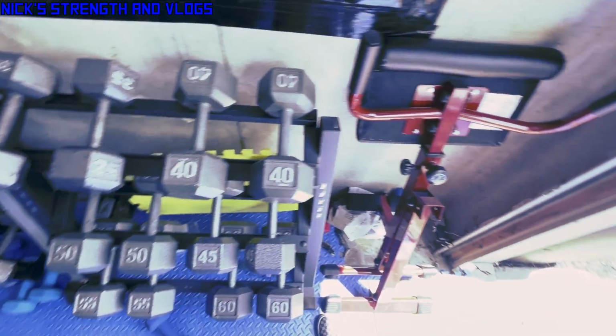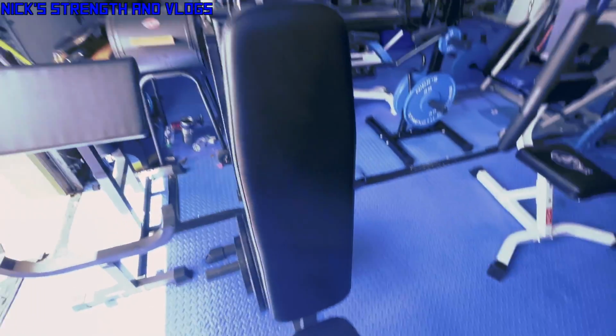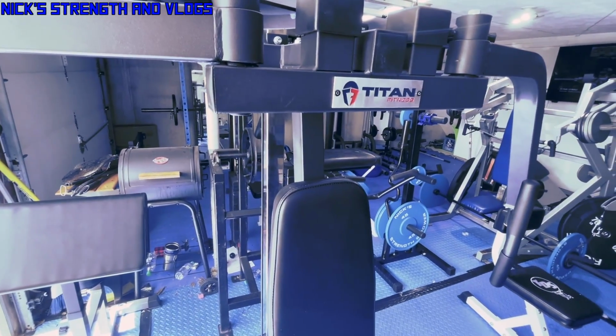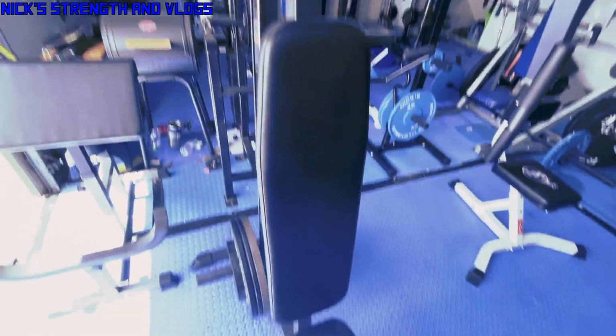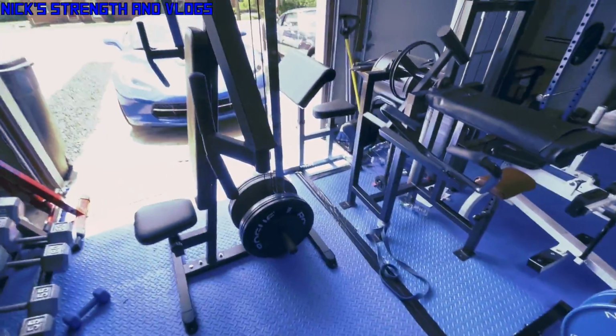I'm sure a lot of you guys remember that. We got our hyperextension thing here. Over here, we have probably the most cost-effective piece of equipment that I bought this entire time. The Titan Fitness Pec Fly. This thing was 400 bucks, and this thing is absolutely awesome. It's reversible too. I'm trying to give you guys a good view of this.